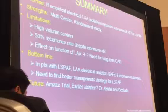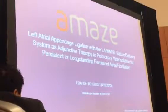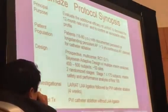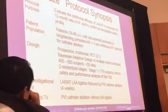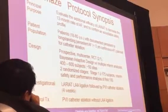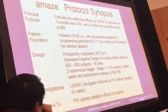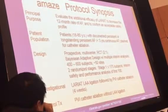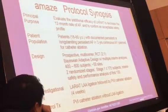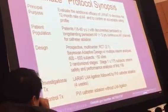And so the AMAZE trial would be an interesting add-on for this, and I would like to talk a little bit about the AMAZE. It's about 170 patients enrolled thus far. It's a randomized controlled trial looking at appendage ligation along with AFib ablation versus AFib ablation alone, along with a Cavotricuspid line. The expected enrollment is about 400 to 600 patients. So I think this is really going to answer some of the important questions or early observations that have driven this as a concept going forward. Next slide, please.